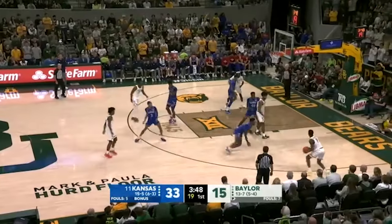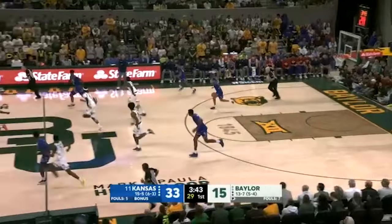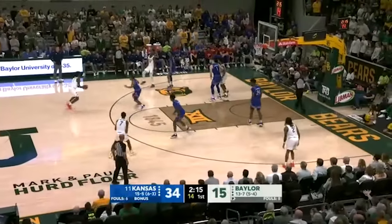Edgecombe catch and shoot. And that short Harris corrals. And Kansas closing it on 2 to go. And now Wright.